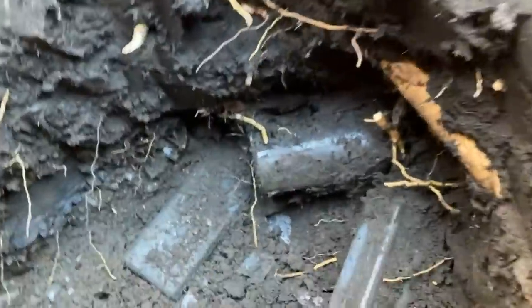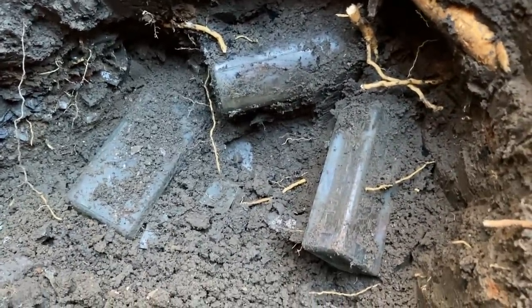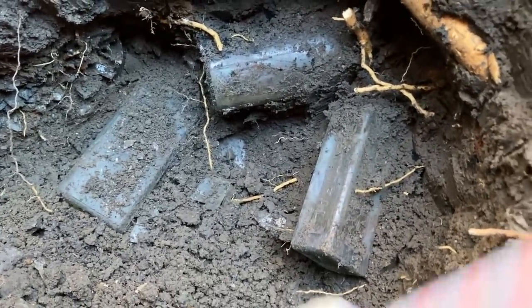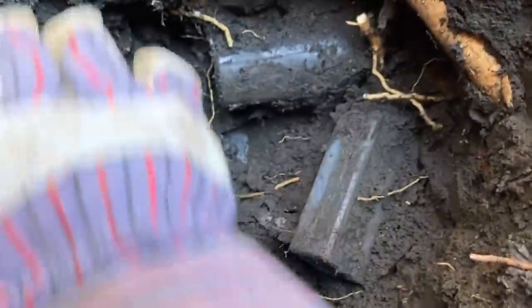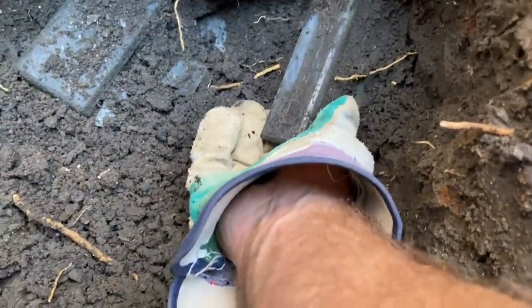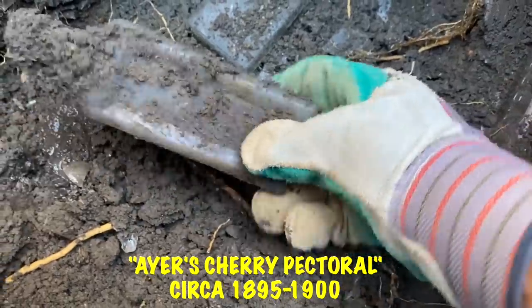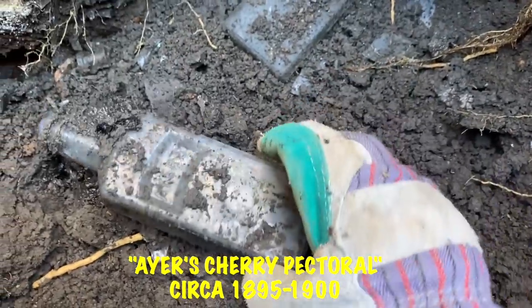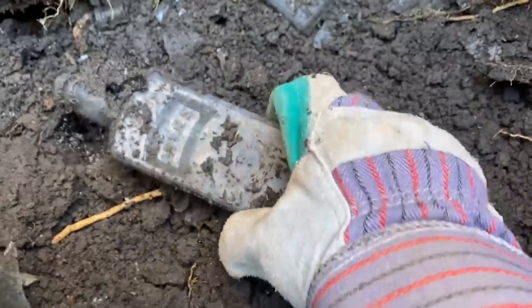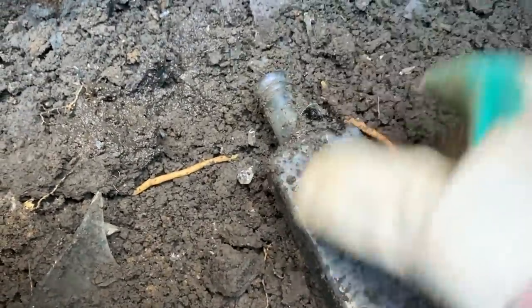All right, we got three of these sexy Bahama mamas in here for you, ready for extraction for your viewing pleasure. First, show them what the prize is. Well, the first thing we have is the Ayer's Cherry Pectoral. Hailing from Lowell, Massachusetts, the cherry pectoral is one of the most popular medicines of the 19th century. Tooled top, about 1895 on that one.